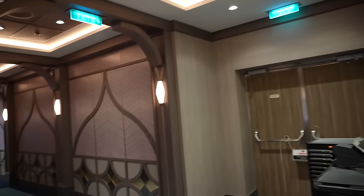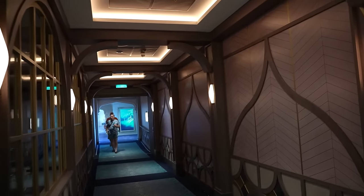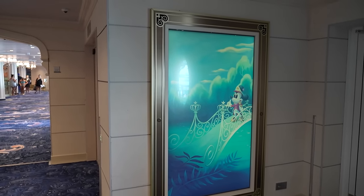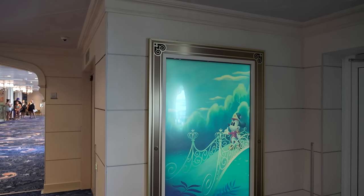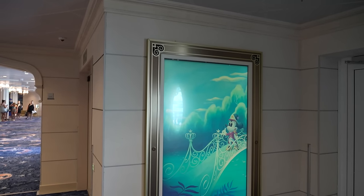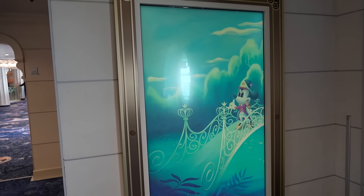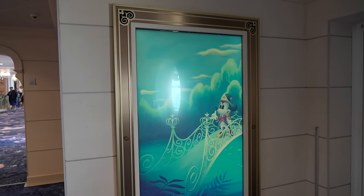All right, so now we are back out on the port side, headed aft on the ship, heading backwards. So like I said before, this is an interactive game that is on the ship, but it's not running currently. So hopefully the next time we come, it will be. They're doing this thing again. I don't know if I'm setting something off, but yeah.